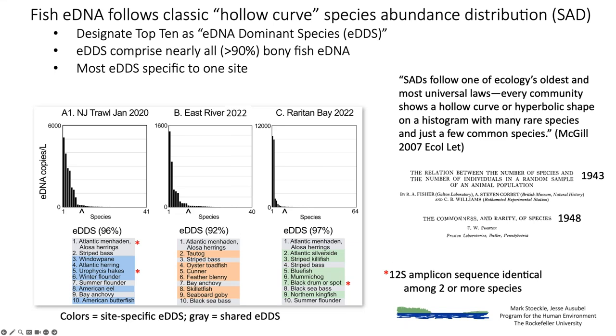The 12S amplicon we use for metabarcoding does not distinguish some regional species. These include Atlantic menhaden and the Alosa herrings, alewife, blueback, and American shad, the Urophycis hakes, red, white, and spotted, and black drum and spot.